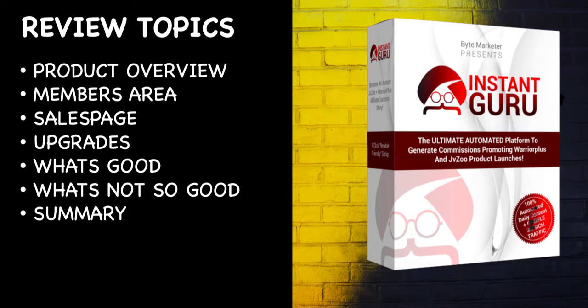So we'll go through the product. I'll take you through the members area. We'll have a quick look at the sales page, although the sales page isn't actually finished yet, so I won't go into that in too much depth. I'll talk you through the upgrades, I'll tell you what's good about the product and what's not so good about the product, and then we'll finish off with my summary.